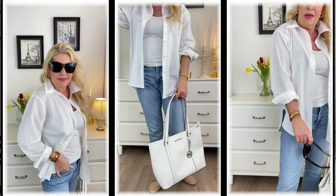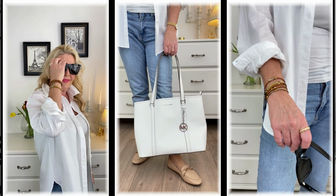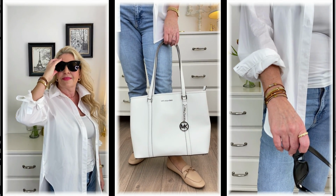And I bet this is one look that you've already worn, and you've got plenty of these sorts of pieces in your wardrobe. So there's something about a white shirt, though, more than any other colour, used as a third layer that hits the spot, isn't it? So all you need for this look is add a pair of sunglasses, a stylish bag, a stack of bracelets, some shiny earrings, and you're good to go.